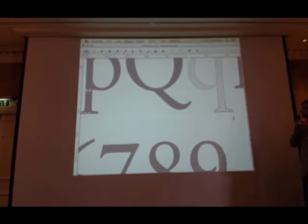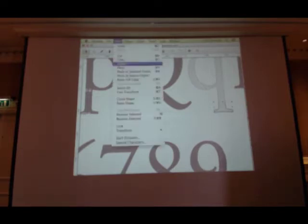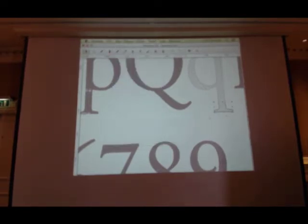Yes. Well, I think I need to revert it. Oh, yeah. Okay. And place it nicely. Right. Okay, the thing is that these shapes are still connected.